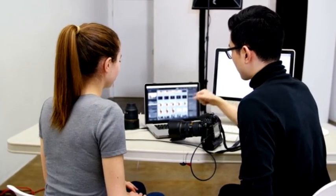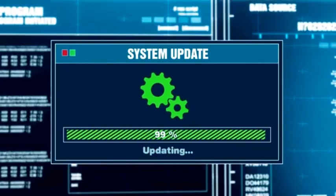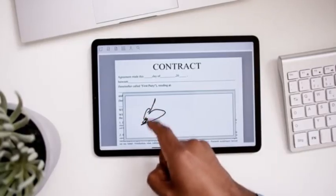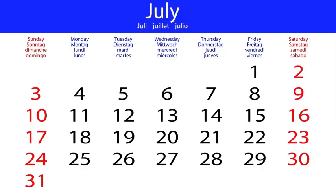A great way to sell this is by creating a demo for a business and letting them test it themselves. Once they see it working, the value becomes obvious. You can charge upfront for setup and ongoing monthly fees for maintenance and improvements.